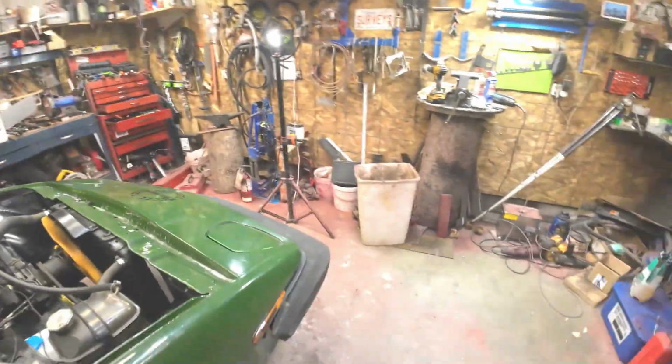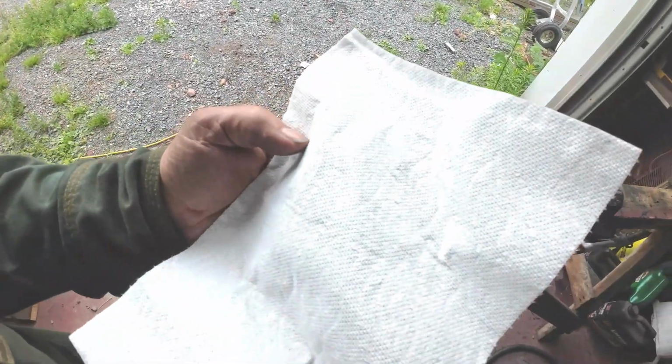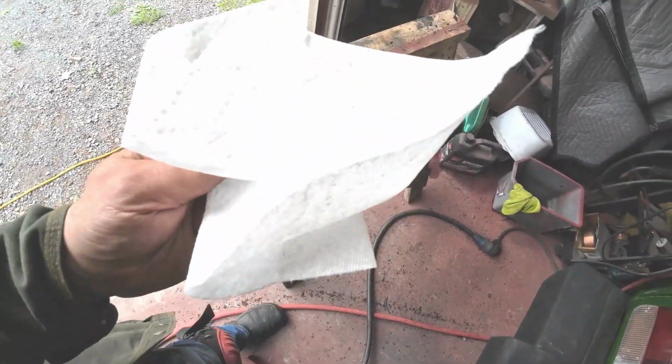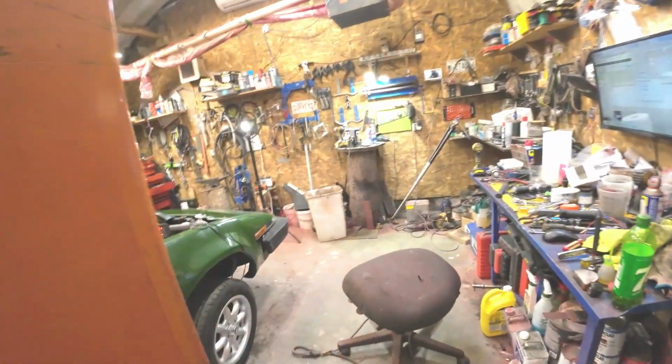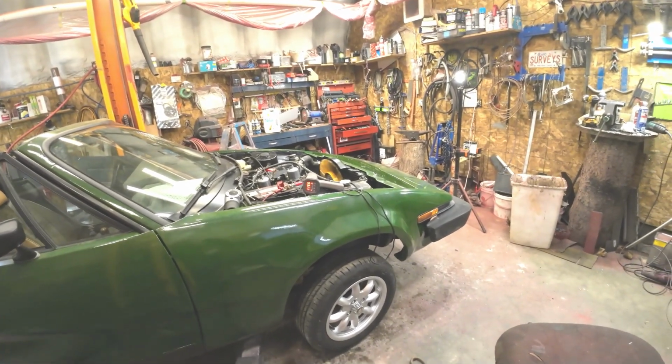Now I'll check my clean paper towel test and see how it's coming out the end here. Sounds okay and fairly clean. A little bit of dirt on it. I'll try it again. Right there. Yeah, it's clean. So I've got a clean exhaust. So things must be fairly close to right. It seems to settle down to 1100, 1200 RPM.